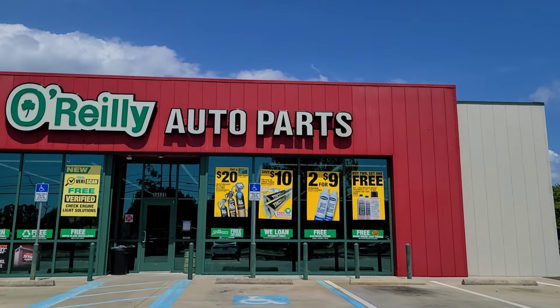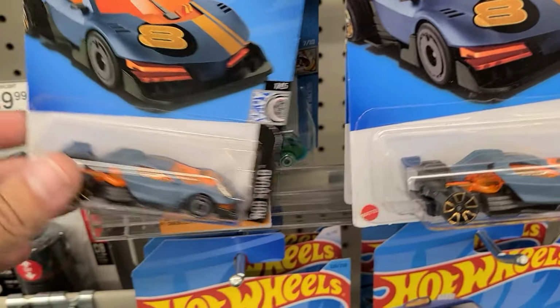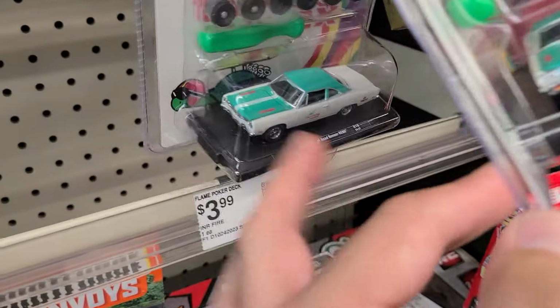O'Reilly's, I always feel awkward in these stores because it's right in front of the counter. Yeah, you got more? Oh, the M2s? That was our newest ones that came in yesterday. Cool. Then we got one more in right here.